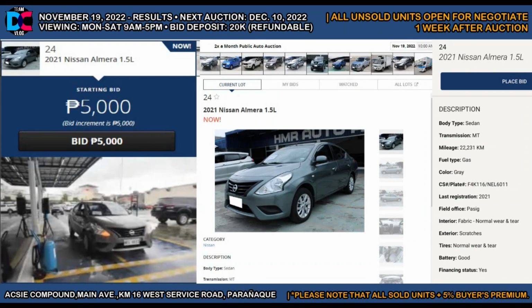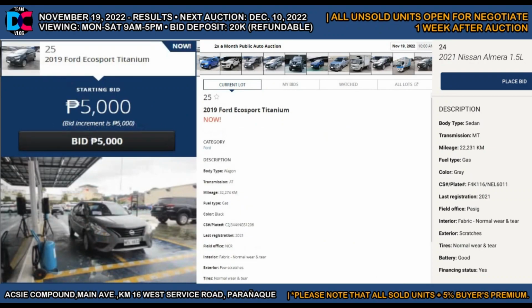At 390,000 to start, looking at 390. Last call, ladies and gents, at 390,000. Last call at 390,000. We'll pass that in and move on to our next lot.